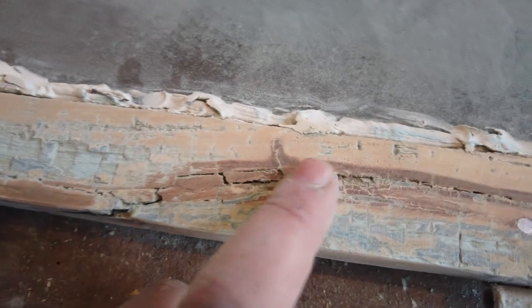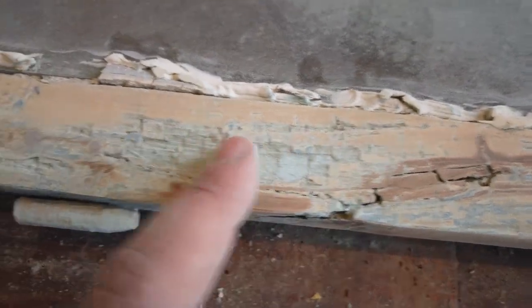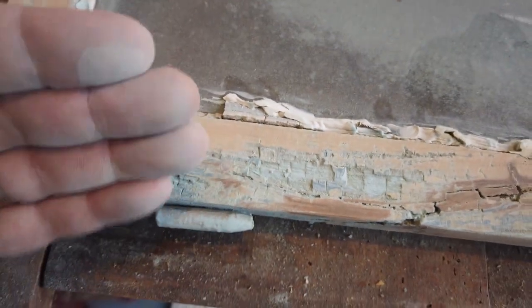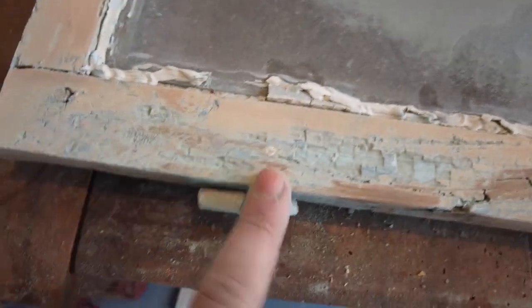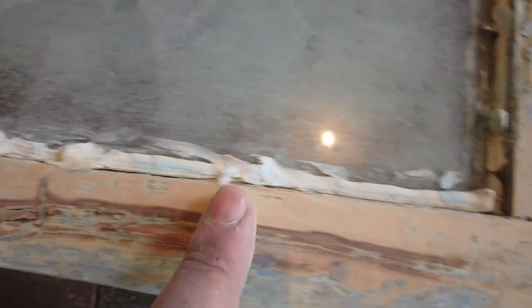Now this is the front of that same window. Now I'm hoping that you can see big cracks along here. This area here is all divoted, same here. There's actually a twist and a bow in this section here. All of the joints are pretty garbage. And you can see the absolutely sterling job that somebody did of putting in the glass.